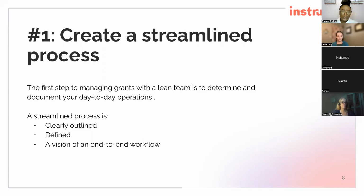So #1, it's clearly outlined, because my motto is clear is kind and reduces confusion. #2, it's defined. So that means you're outlining all of the necessary steps to complete a task, and it gives you what I call the definition of done. Y'all share that in the chat for your neighbor. Make sure it's defined so you can have a definition of done. And last but certainly not least, it gives you this vision of your end-to-end workflow so that you can include all of the essential steps and touch points for each phase of the grant's life cycle. Next slide.